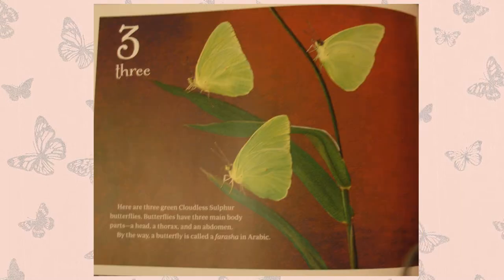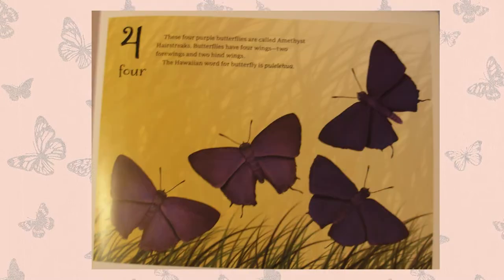3. Here are 3 green, cloudless, sulfur butterflies. Butterflies have 3 main body parts, the head, the thorax, and an abdomen. 4. These 4 purple butterflies are called amethyst hair streaks. Butterflies have 4 wings, 2 forewings and 2 hindwings.